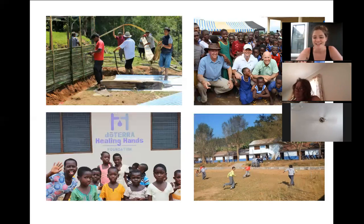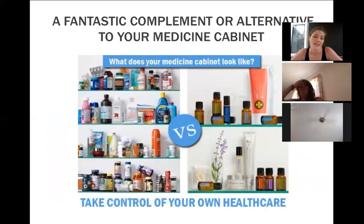Briefly, let me talk about why they're amazing as a complement or alternative to what you're already using. I think this photo is hilarious, because on the right-hand side, the oils can replace all of those things on the left-hand side. You have something like peppermint, for example, which is great for a headache and for digestion and for sore muscles. So there you go, you've got 4 or 5 different medications you would have normally used.